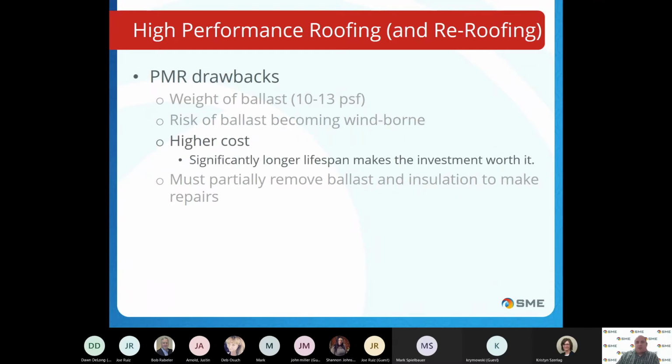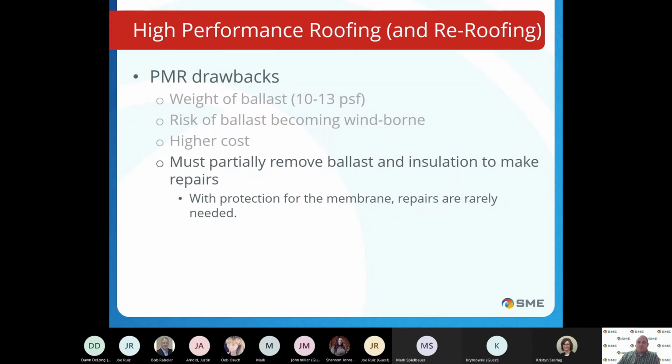Higher costs: a lot of buildings are built by developers who might be looking to flip a building, particularly in residential construction and certainly in some commercial applications. That is not the case with many healthcare facilities. The owner remains the owner for years and years, and they absolutely get the benefit of these longer lifespans with these PMR systems. As far as being more difficult to isolate and make repairs, that is true, but it's a trade-off between more difficult to make repairs, but you have fewer repairs to make.